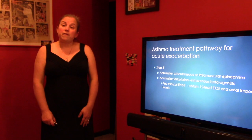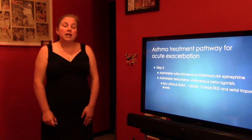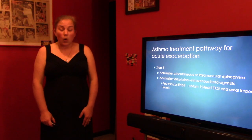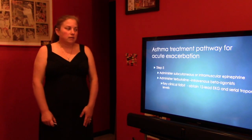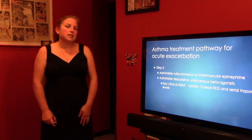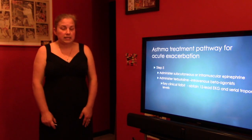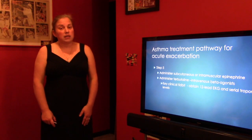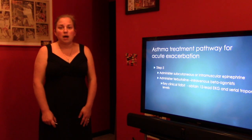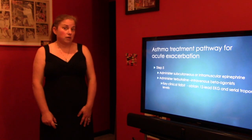The fifth and final step that we're going to discuss here in the asthma treatment pathway is the administration of either subcutaneous epinephrine or intramuscular epinephrine, or the other option is to administer terbutaline. Both of these are beta agonists. One of the important key tidbits to remember with terbutaline is it can cause cardiac ischemia. It doesn't always happen, but it's something we have to monitor for.